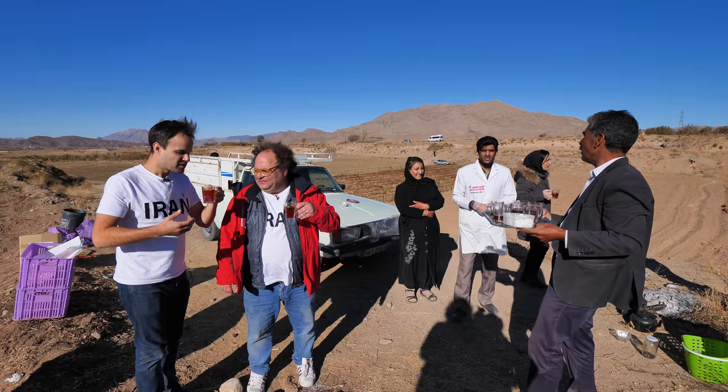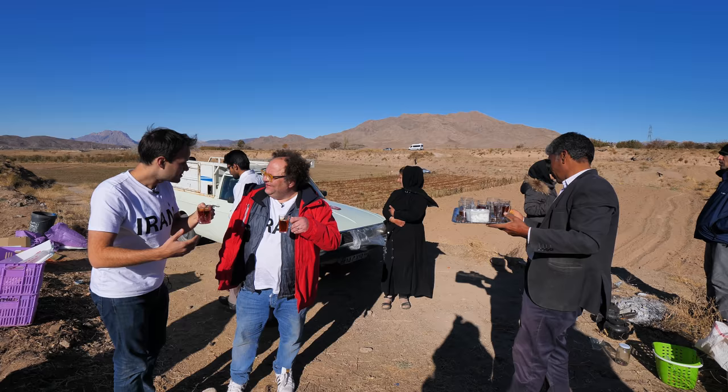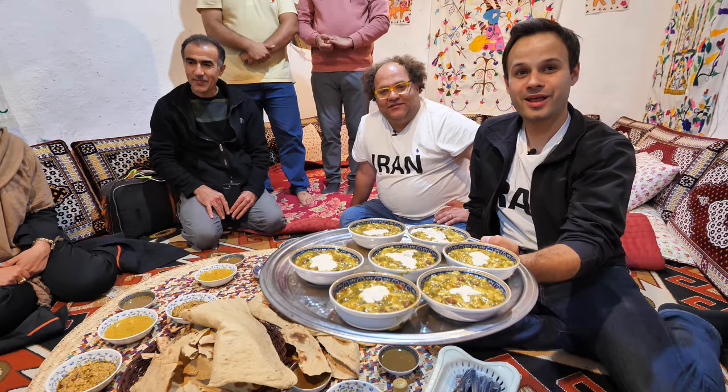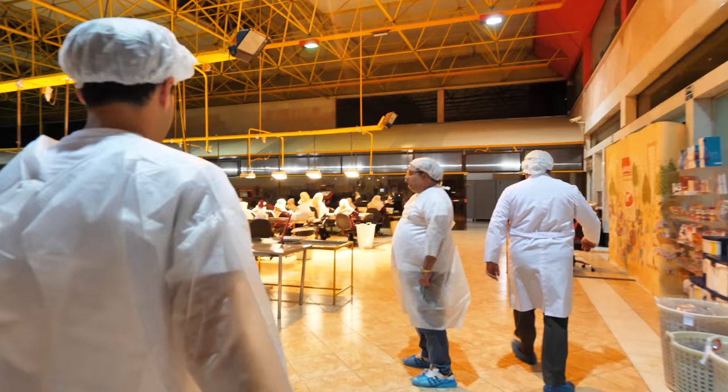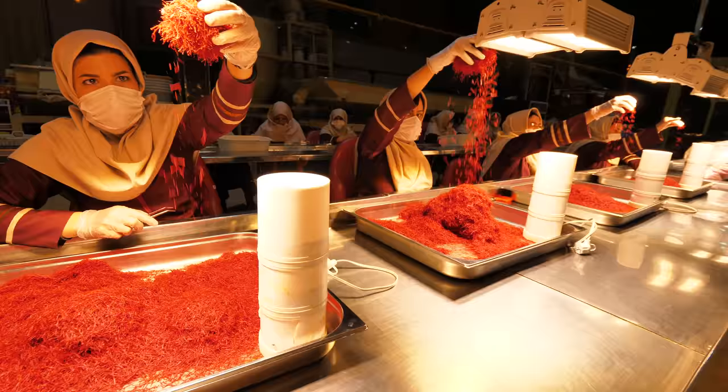So we're gonna finish our tea, hang out a bit, and then we're going to the factory. To see how it's processed, and have a big lunch. Exactly. Let's do it. And next up, before our beautiful home-cooked Persian village feast in the countryside, we're going to visit the world's largest saffron export factory.